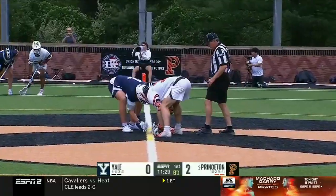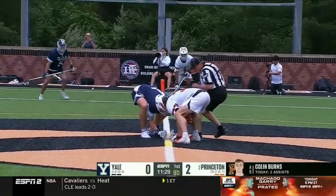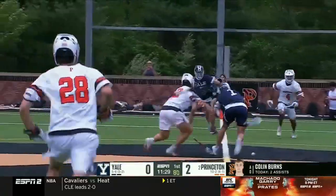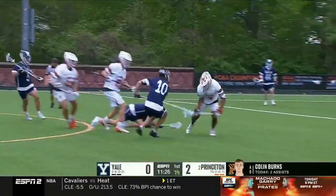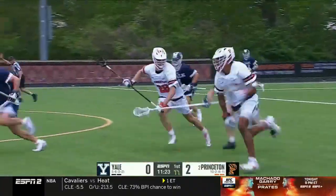And when you say mean, like what do you mean by that? When I talk about being mean, it's just throw a slash on someone, get outside the play, cross-check someone, make them feel your presence defensively. Don't let them dictate what they want to do offensively.